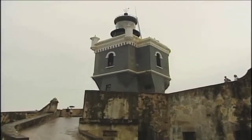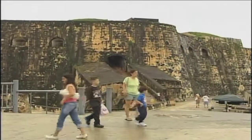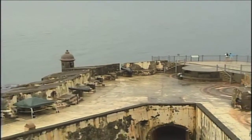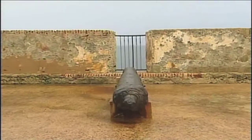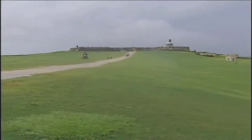When Jose was giving us the tour of the fort, he told us what each and every little corner of that place was all about, and it seemed that they used almost every square inch of it to defend Old San Juan. Originally, there had been a golf course there. It was the original golf course in Puerto Rico, and then it used to be a baseball field as well.